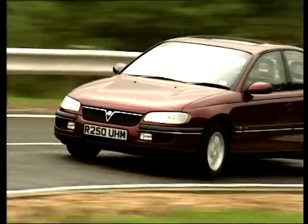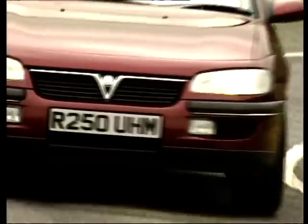There's no doubt in my mind that the Vauxhall Omega is an executive car that can compete with the very best. We're talking about the likes of BMW, Mercedes and Audi, for instance. And it's a car which, if it had a different badge on the front instead of the familiar Vauxhall Griffin, would certainly appeal in terms of snob value to those sort of people who buy executive cars like this. It has a lot going for it.